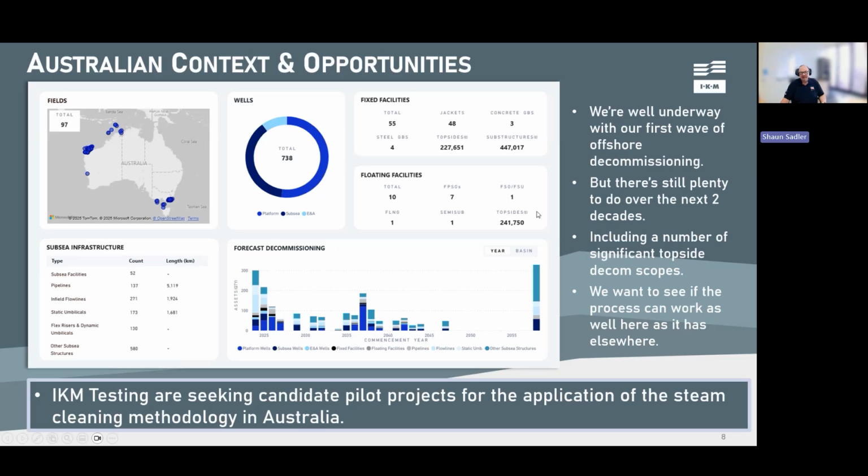And that brings us to, we've heard a lot about steam cleaning, the way it's been deployed throughout the North Sea to great effect. And of course, we're starting to wonder, is this something that we can pick up and bring into Australia potentially to improve the efficiency of decommissioning operations here? So we're actively seeking candidate pilot projects for the application of the steam cleaning methodology that you've talked about.